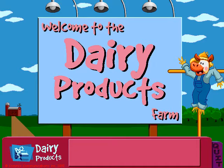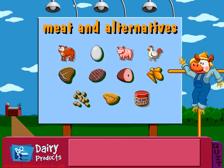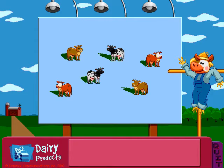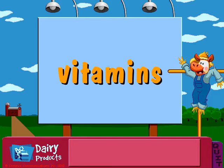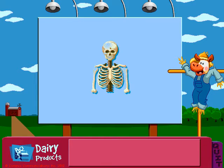Good foods are divided into basic groups: fruits and vegetables, cereals and grains, meat and alternatives, and dairy products. All dairy products are made from milk, and almost all milk that people drink comes from cows. Milk and dairy products are good for you because they contain lots of important things like protein, vitamins, and especially calcium. Did you know that calcium helps make your bones strong?